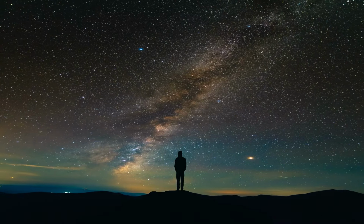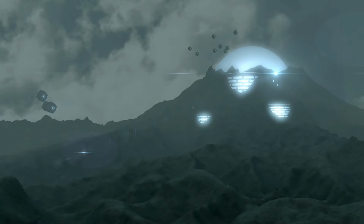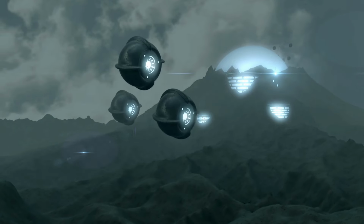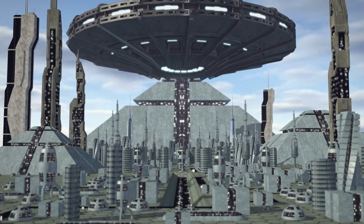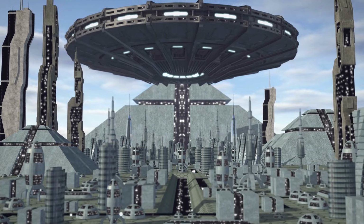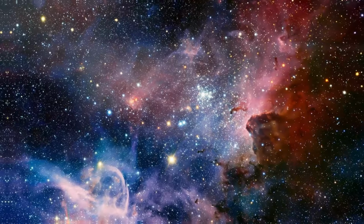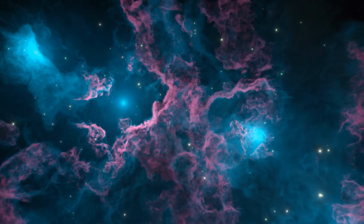The human species, for example, has only existed for about 200,000 years, and we've already managed to send signals into space and begin exploring our own solar system. If other civilizations have had even a fraction of the time that we've had, they could have advanced far beyond our current technological capabilities. But despite this vast potential for intelligent life, we have no direct evidence or conclusive signals indicating that such civilizations exist. The Fermi paradox, therefore, highlights a significant disconnect.